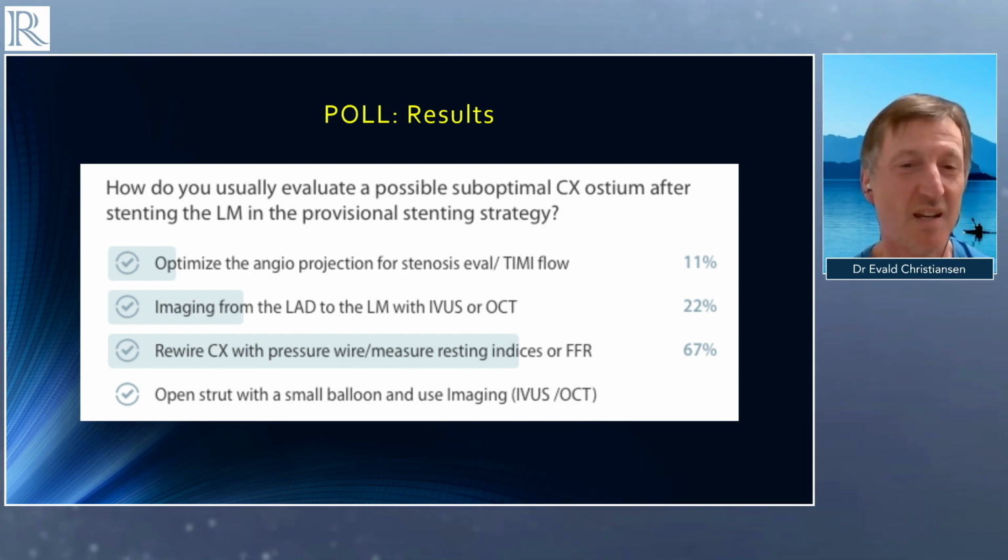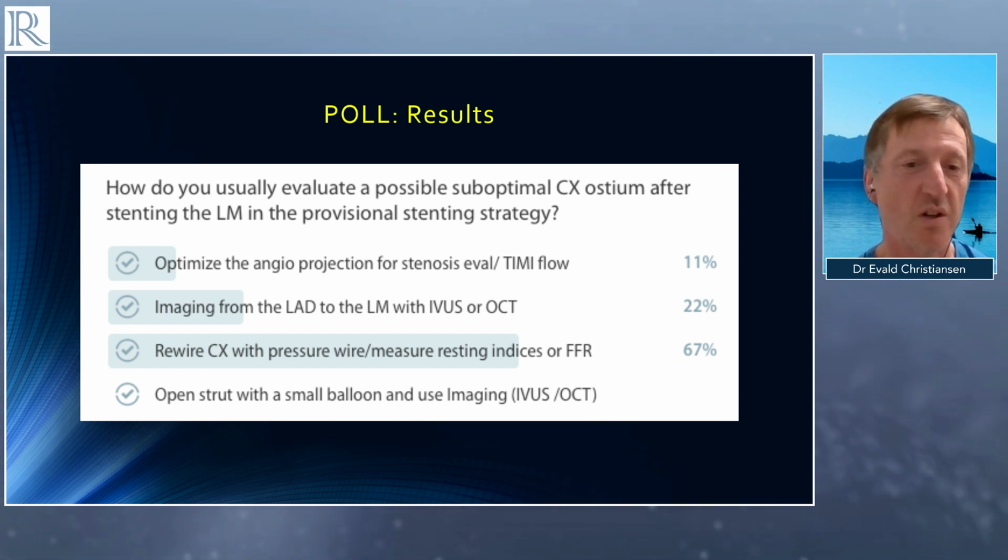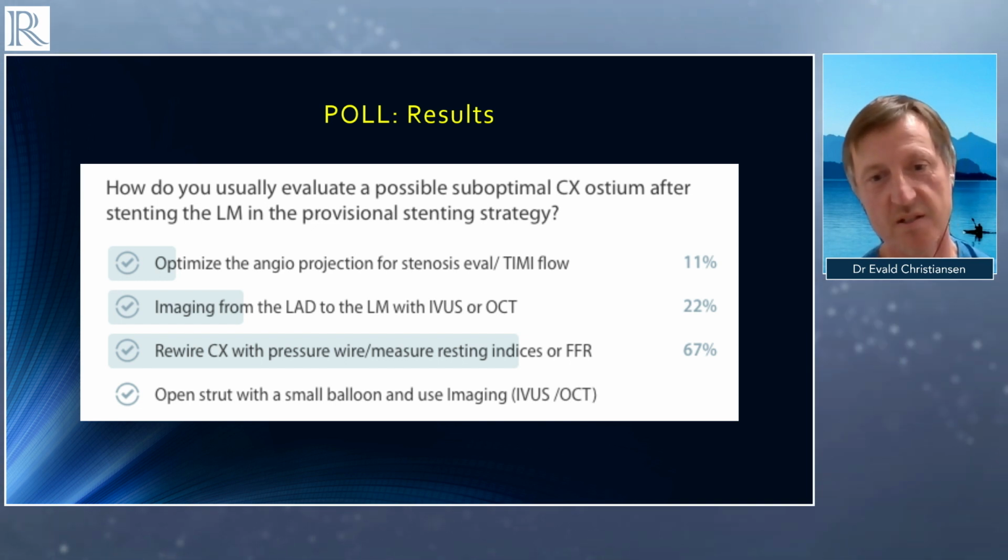I hope that this case illustrates for you that there's another answer to this question. That is that you can upfront put a pressure wire into the side branch and get quick evaluation, and you don't have to struggle with the rewiring. Because if the pressure is okay, you don't have to spend time rewiring the circ after stenting across with POT.